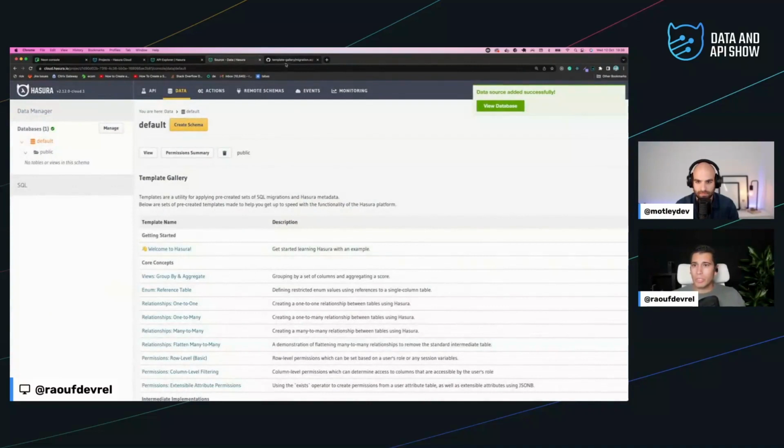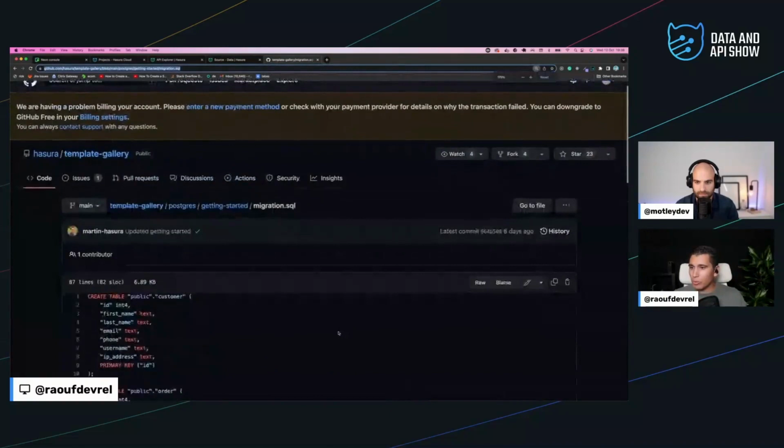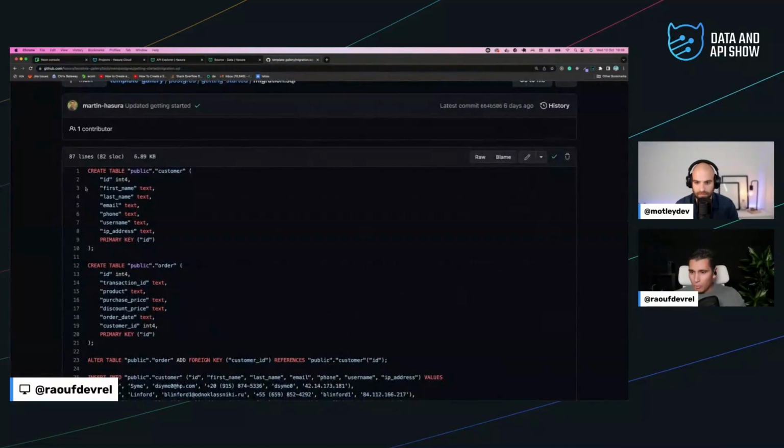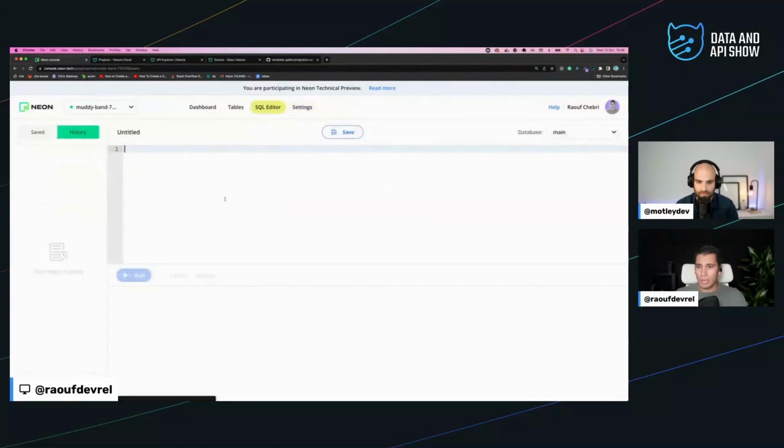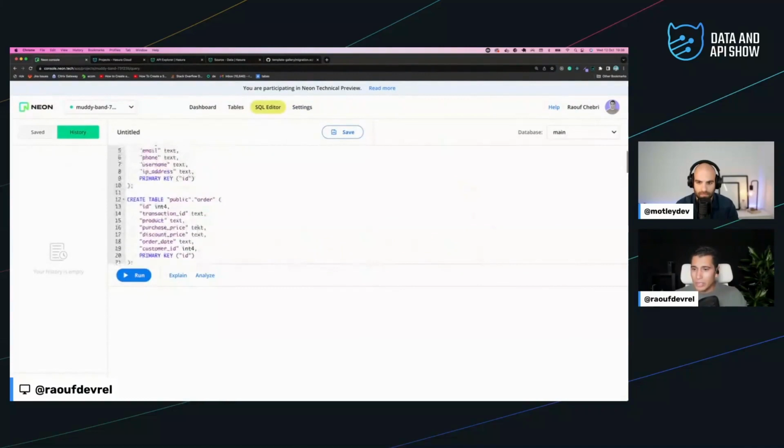Another thing that I want to show: this is the GitHub repo for one of the Hasura templates. So what I'm going to do is copy this SQL code here and go back to my Neon console, and I can go to my SQL editor. The only thing we're doing here is creating two tables, right? We're creating customer and order tables.